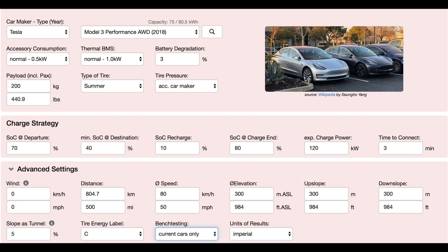First, you enter all of the conditions of the car. They have a selection of Tesla Model 3 Performance and all different kinds of electric cars. You maintain a certain accessory consumption, the thermal BMS, the battery degradation. If it's an older car, you have to put more in. Additional payloads, what type of tires, what tire pressure, the state of charge at departure, the state of charge at destination, what state of charge at recharge you want to accept, and the maximum power that you can charge into your car.